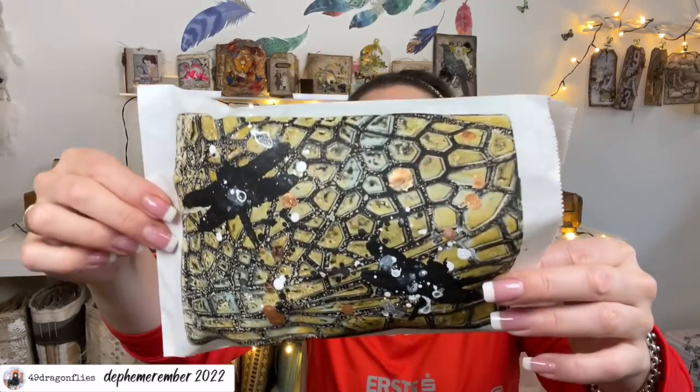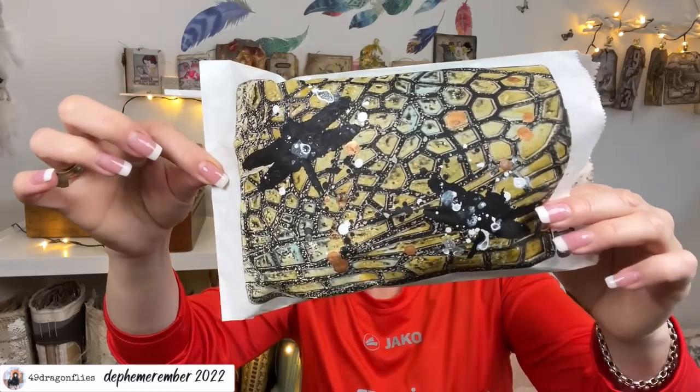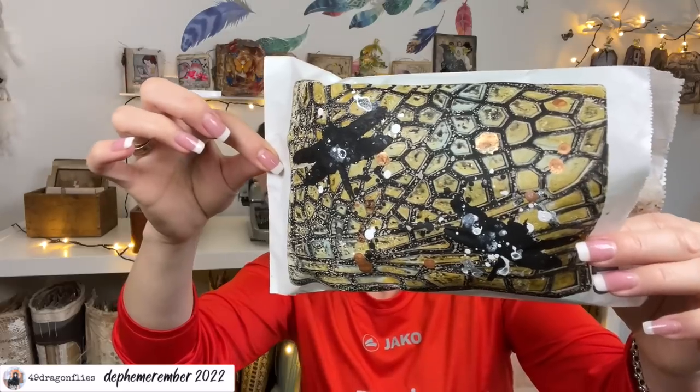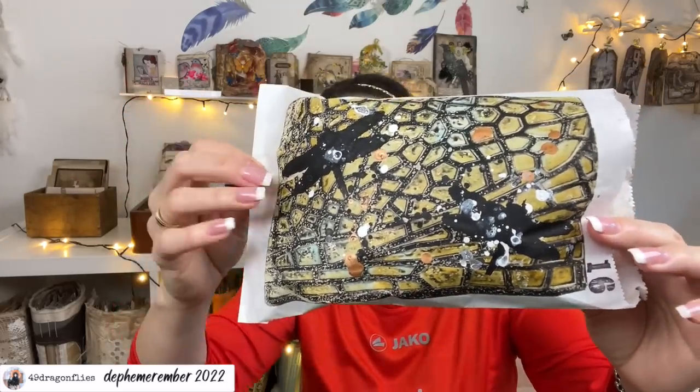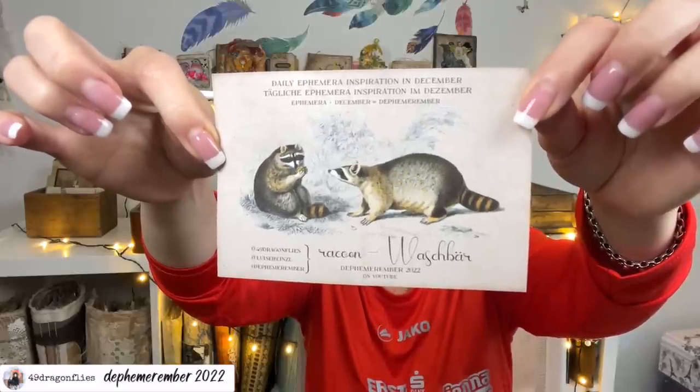So today you get my favorite backdrop again. This is our paper bag for today. Again, this is not really one of my favorites, even though it has dragonflies on it. So our animal today is the raccoon, or two in this case.